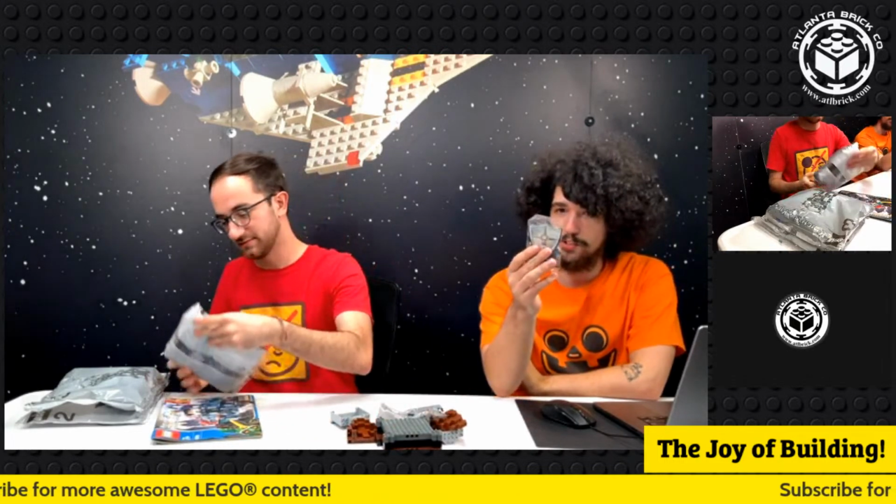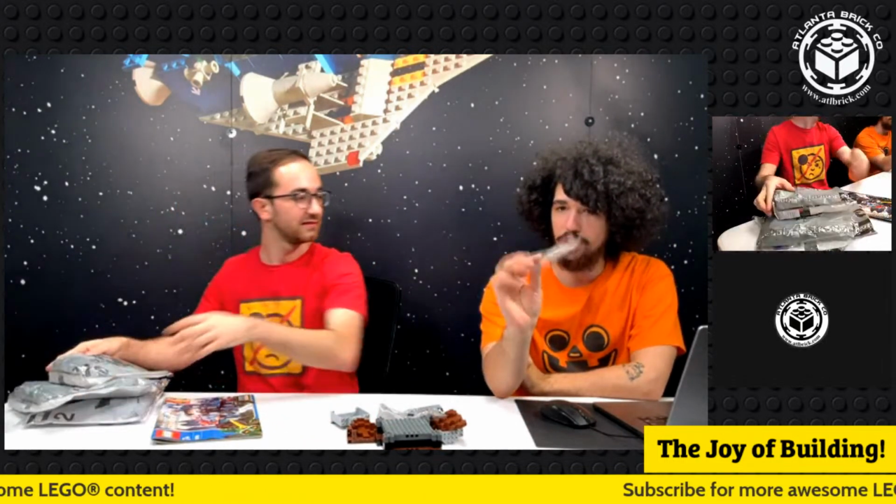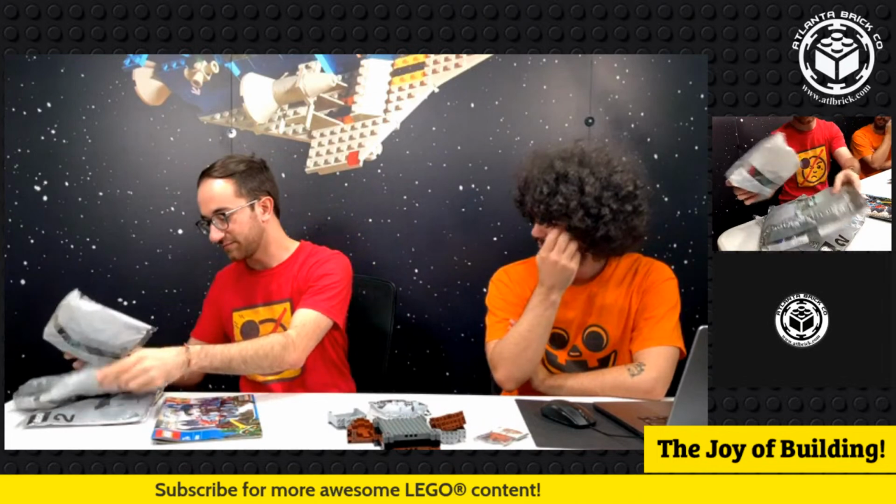I always forgot you could remove the shields on the buildable characters and use these. Yeah, so the figs are bag number 1, and then we have bags 2, 3, and 4 now. Okay, I'll leave 2 up here, put 3 and 4 away, and we'll start with our minifigs.